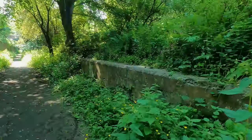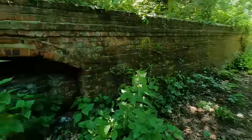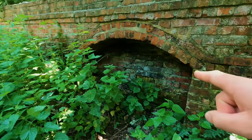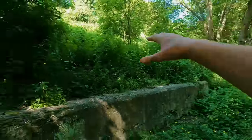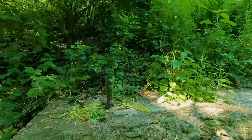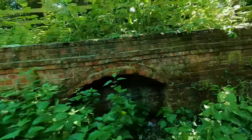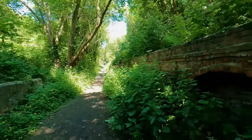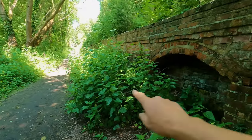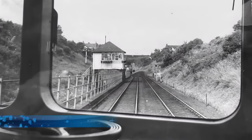Here we go. No sooner have I said I can't find any evidence of where it was. And look here, there's a recess in the wall. So my guess is that the signal box was here. Look, bit of a giveaway, isn't it? And that would have been there for people that were on the track, workmen, if a working came with this structure over the top. And you would have stood in there, just like in a railway tunnel.